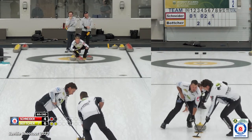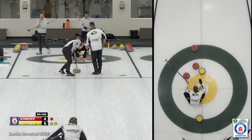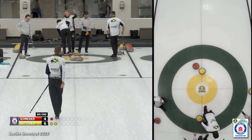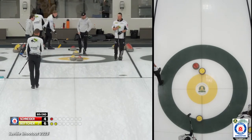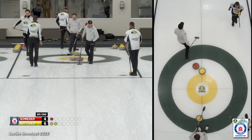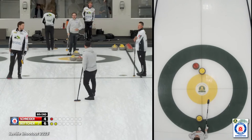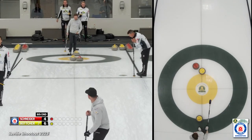Big way. Make some stuff fly here. Put the curl a touch more. He'll get one. He'll get two. Backwards through the hole. Might not have been exactly how they drew that one up, but they get away with it. It'll be a hit and roll for Team Schneider. And Brennan has set himself up for a routine shot.